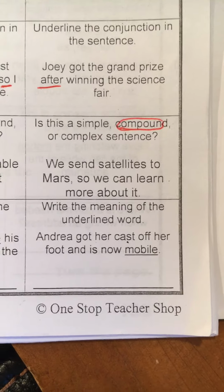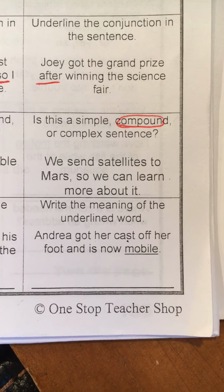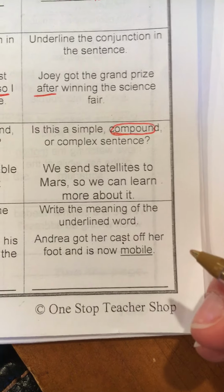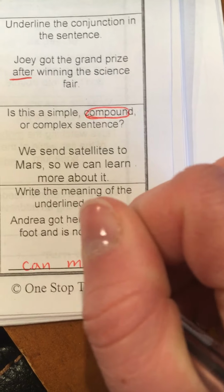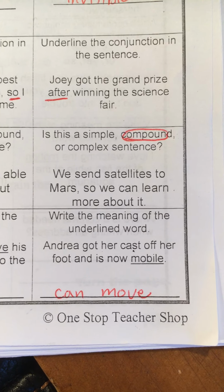And last but not least, write the meaning of the underlined word. Andrea got her cast off her foot and is now mobile. That means that now her cast is off. Now she can move. Mobile is when we can move around.